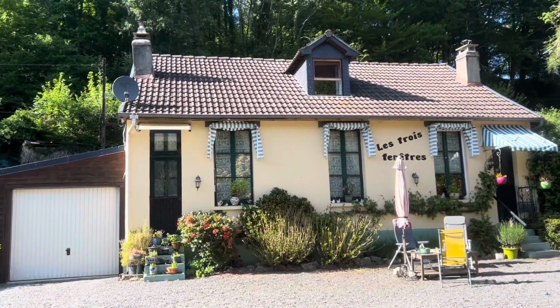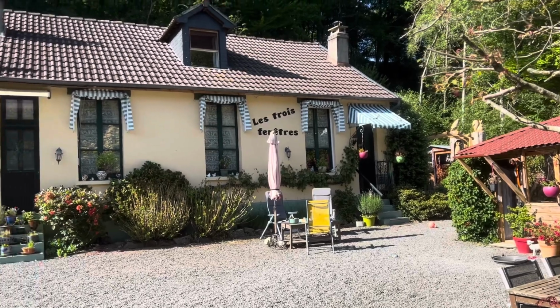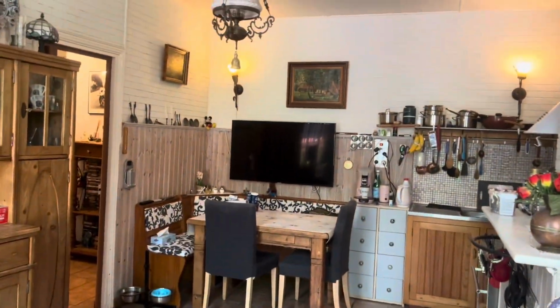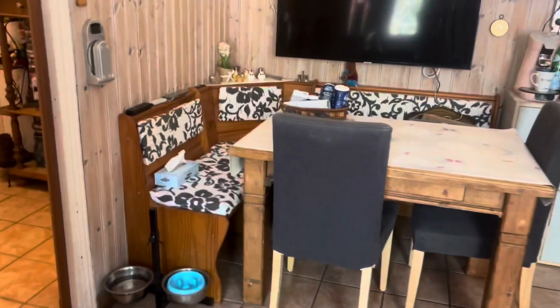Beautifully situated detached house with three bedrooms, one of which is on the ground floor with an ensuite. A particular feature of the property is the gardens, which extend to just over a hectare and have river frontage and streams going through the garden as well.